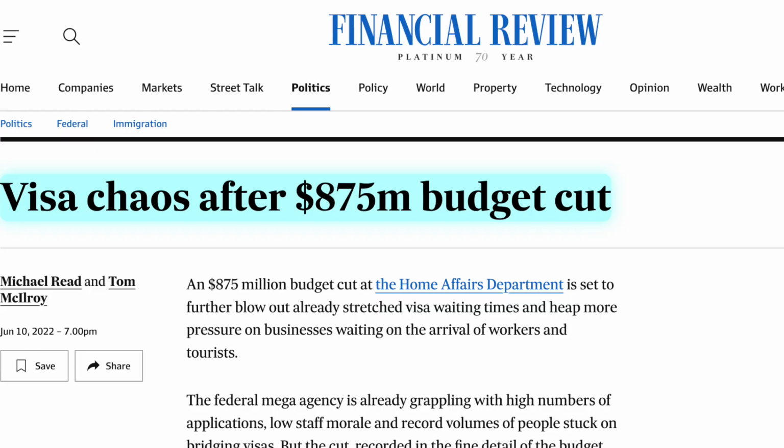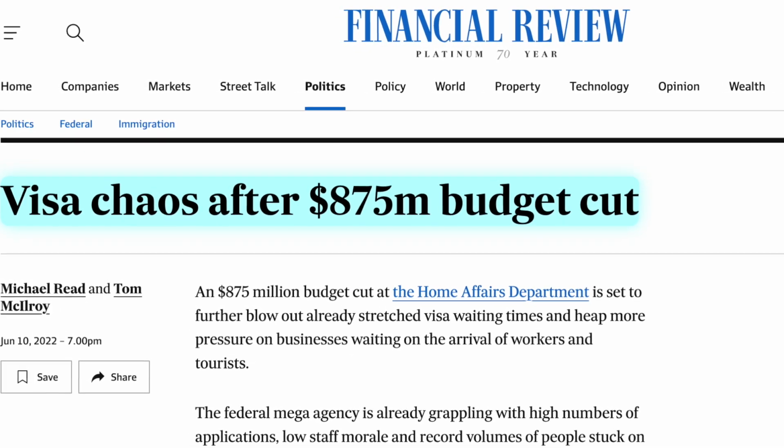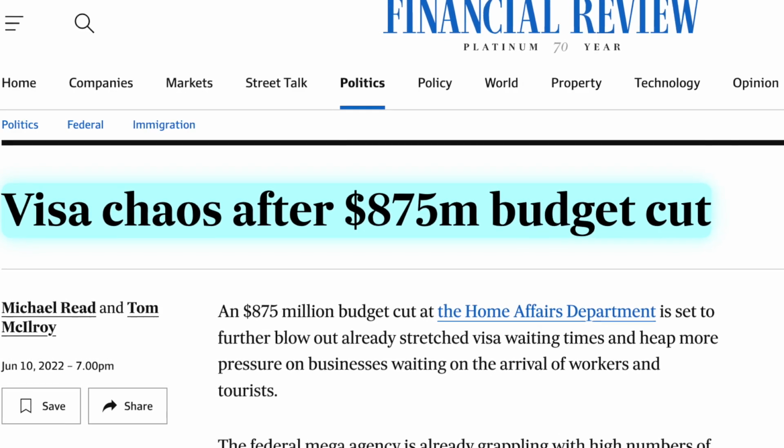Because of these extra measures that the government has to take to make sure the people arriving here are arriving on the right documentation. And it has also been known that there has been a cut to the funding to the Department of Home Affairs in the recent budget. As per the budget reports, Department of Home Affairs funding has been slashed by more than $800 million. And that has been one of the talking points, considering there have already been long delays in the visa processing.